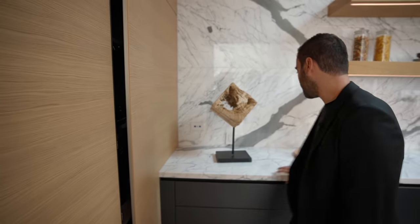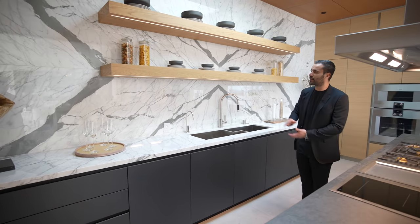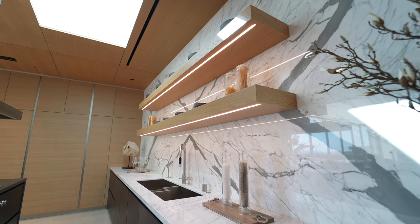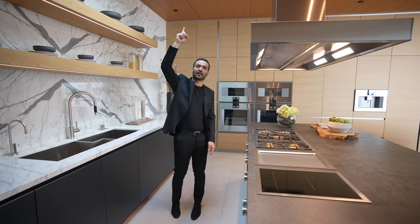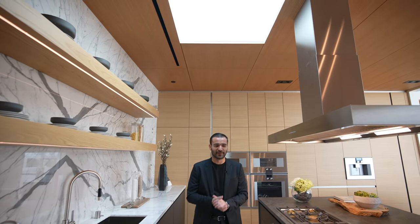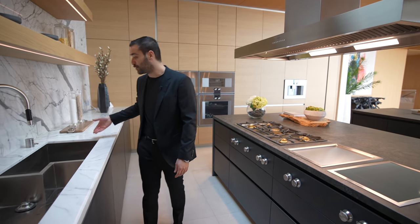All right. Other side, we have the marble countertops. Of course, book matched beautifully right in the center. And I love that they didn't put any upper cabinets here, to showcase that marble. And because the kitchen is kind of dialed in this section with no windows, to compensate for the natural light, they have a skylight right above. We don't miss any details. That's what we do.